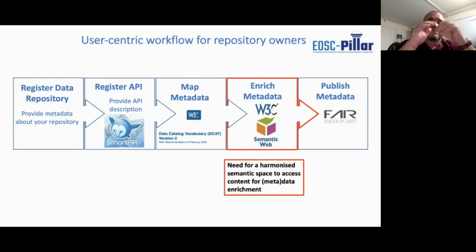Now, one of the key issues we're facing in the development, of course, is the mapping of metadata. But the main issue is the enrichment of the metadata with semantic artifacts. And this is an issue because each domain is developing its own ontologies in its own corner with its own guidelines and way of doing things, which prevents us from easily accessing this information or even sometimes finding the proper ontology for a domain and therefore reusing it in our system.